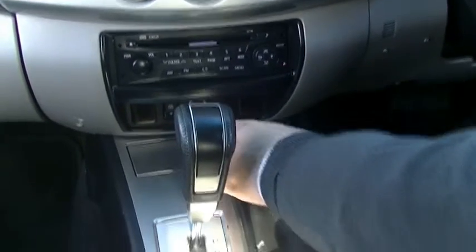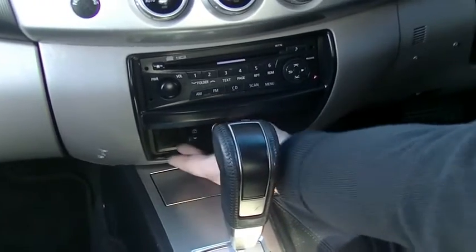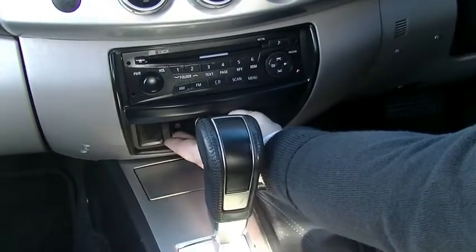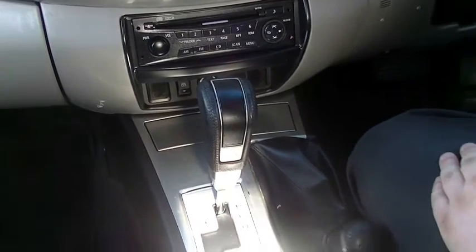Down the bottom here, Cameron's probably going to struggle to see it, but we do have 2 button blanks, as well as a 12-volt socket and a button there to roll down the rear window, which is a brilliant feature to have, the GLX-Rs have, and sadly they did get rid of it in the new one.